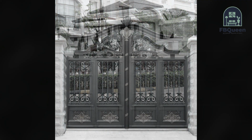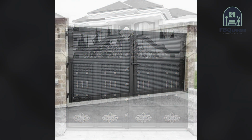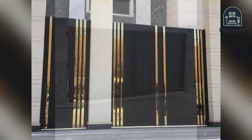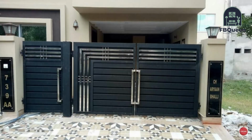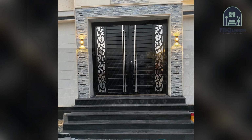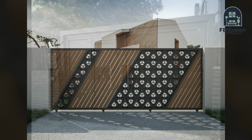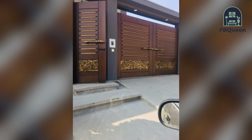Picture a grand house that can be seen from a distance with beautiful ornamentations on the facade and lush landscaping. Now, as you approach the house, you see an outdated main gate design ruin the whole value of the house, right? The main gate design plays a very important role in enhancing the curb appeal of the house. After investing your money in your dream house, you wouldn't want it to leave a bad mark. Front gate design can elevate the aesthetic of the house.